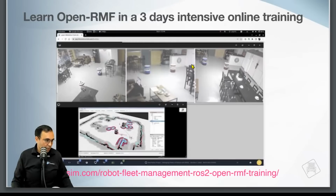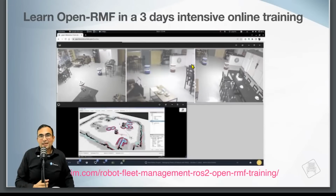Okay, we just received another one from Ivan Doria that says, do we have information on how much we can scale with Open-RMF? That is also a very good question. The answer is no, we don't. This is the next thing that we are trying to figure out at The Construct. In theory, you can have hundreds of robots, but there is a problem in ROS communication. You can lose communication in ROS with many robots, with many different Wi-Fi networks, if the space is big and so on. That is not something solved as far as I know.